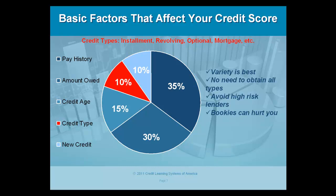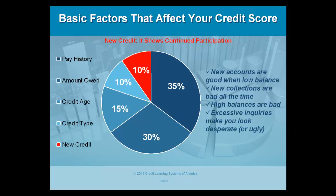And finally, 10% of your credit score is based on new credit. A new account can both help and hurt your credit score rating. A new collection will hurt you. A new account with a high balance to credit limit ratio can hurt you. Conversely, a new account with a low balance to credit limit ratio can improve your credit score. Also, excessive inquiries can also hurt your credit scores. So don't get all crazy and go apply everywhere, because it will backfire.